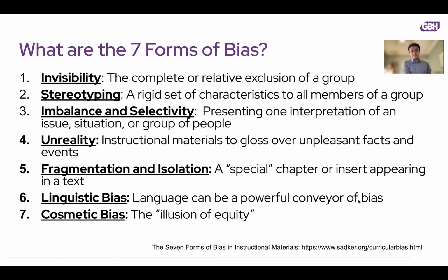Then we go into number six, which is linguistic bias, which is how we use words, how we use language, right? How we describe people. And then finally, the last one, cosmetic bias, or the illusion of equity. For instance, you'll have a textbook that has a ton of diverse people or a ton of diverse things on the cover, but when you actually go into the textbook, it's presenting things with a lot of problematic portrayals or viewpoints. Again, I know this is a ton to dive into, and I don't have time to go through all of them, but I do encourage all of you to look into this and also know there is a framework that already exists, so you don't need to make this from scratch.